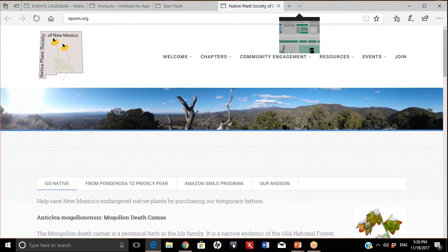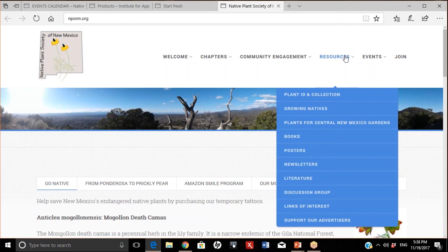And then I want to talk about the resources really quick. So if you take a look at this, there's a lot on plant ID and collection, growing natives, plants for Central New Mexico gardens. There's books, newsletters, a lot of different literature. And there's also a discussion group. So there's a Google group that circulates, and you can post questions about native plants on there, and you'll get an answer within 1 to 2 hours. People are great about responding to any questions that people have. So there's a lot of great resources on here for you to take advantage of.